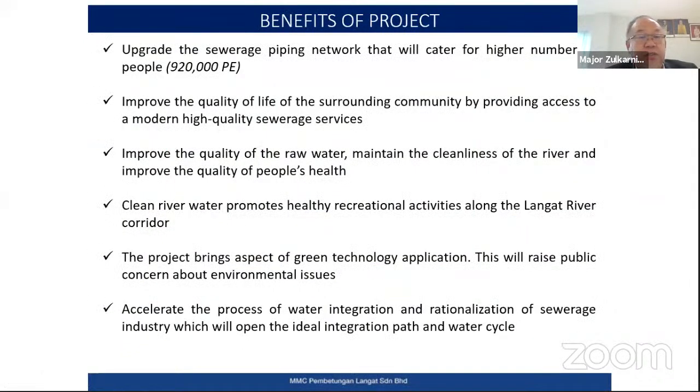So the benefits of the project now: number one is to upgrade the sewage piping network that will cater for a higher number of people, for higher connectivity, 120,000 PE. To improve the quality of life of the surrounding community by providing access to modern, high-quality sewerage services, whereby all the old plants will be closed, there are no more unsightly views and odor. It will improve the quality of raw water from the Sungai Langat, where it can be used for the water intake plant, and a clean river promotes recreational activities along the Langat River.